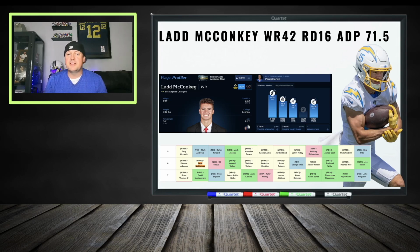He's in that range where people are shooting for upside. But considering where he's at and where he will be in your home league drafts, more like round 7, 8, and 9, that's a good value if you're shooting for upside, because remember, he's connected with Justin Herbert here. He's going to get good targets going his way. They drafted him this high for a reason. He's got speed to burn, and he's already looking good in training camp.